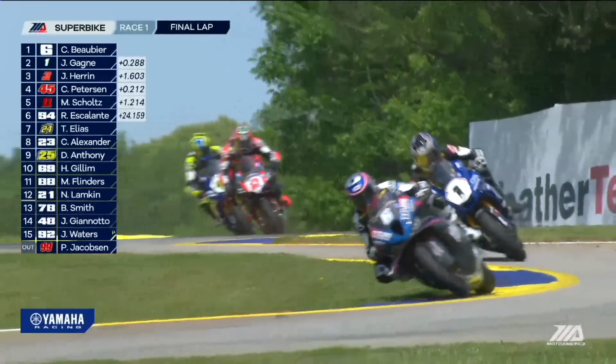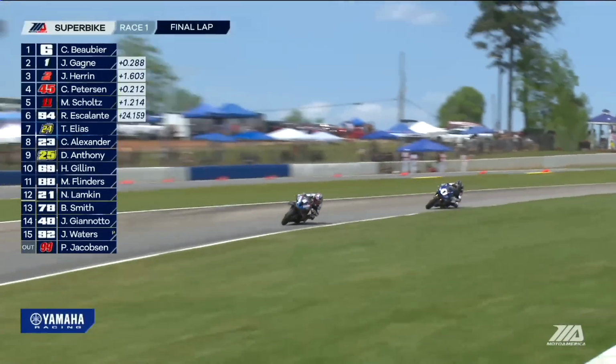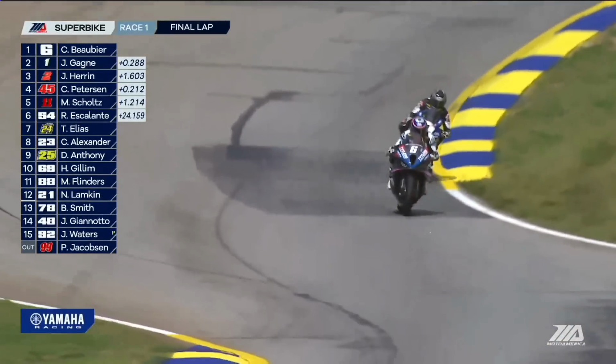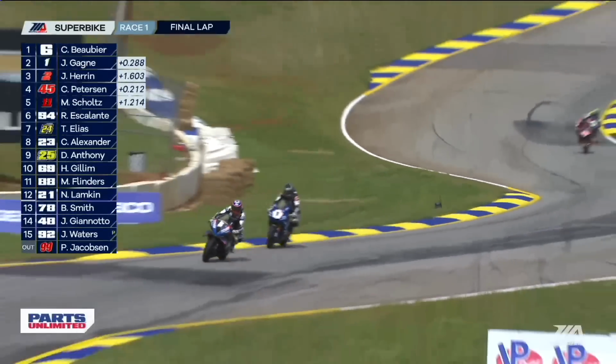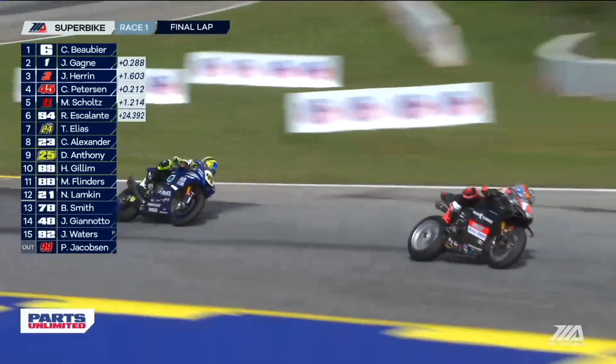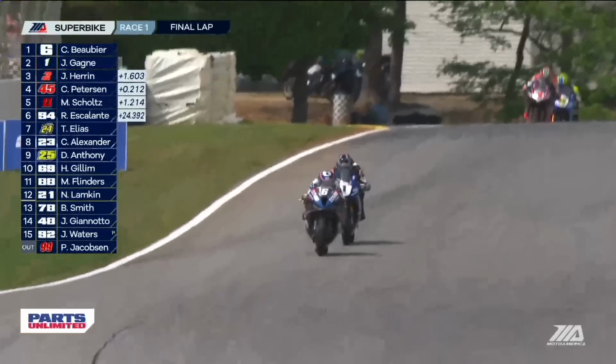Is this going to be a storybook start to the 2023 season for Beaubier, the number 6, who comes back from a lackluster two years in Europe and the Moto2 bike, trying to regain his confidence with a brand new team, different manufacturer than we saw him leave with? What's going to happen between these two riders?